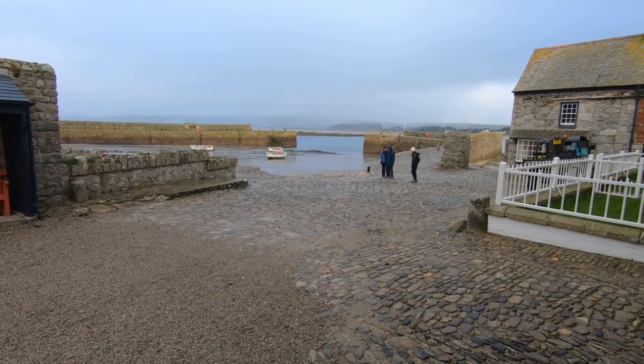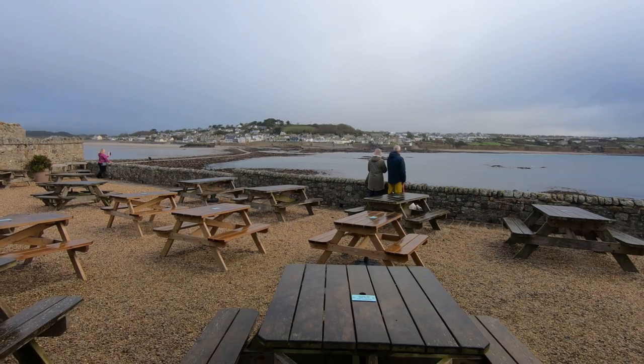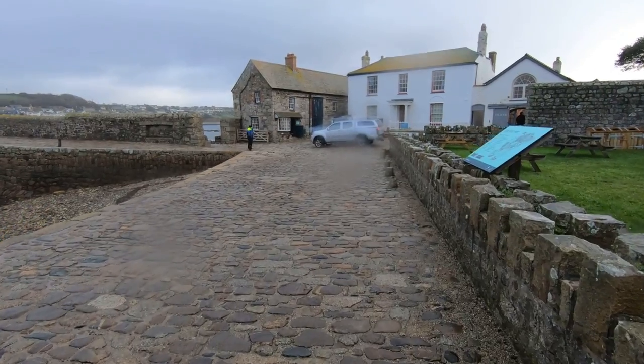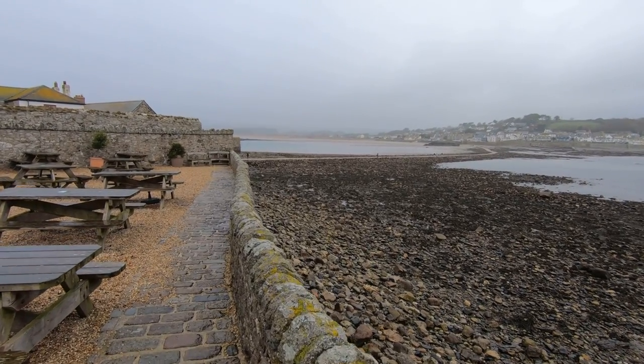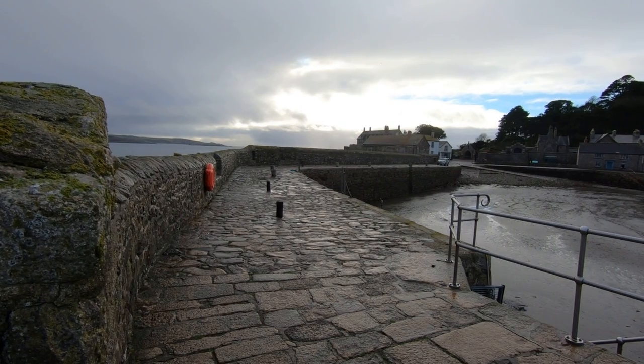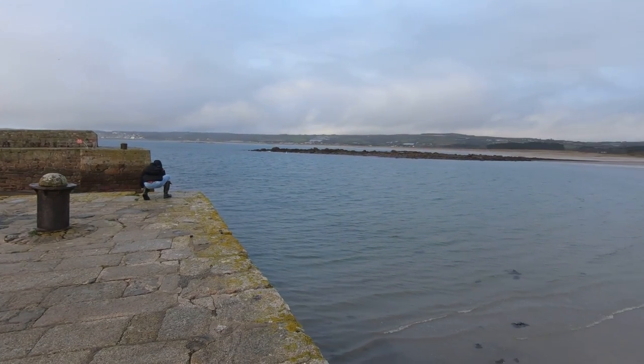Now after we've refueled, it's time to explore more of the island. And I can't help but wonder to myself what it would be like living here full time as I walk down the little streets. I've always thought it would be a great place to allow tourists to stay in a small amount, but maybe it's just too cut off from the main island.